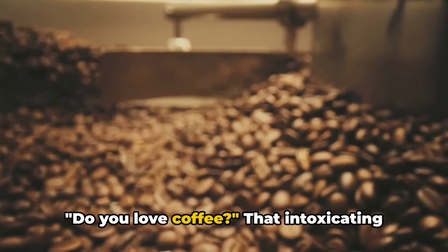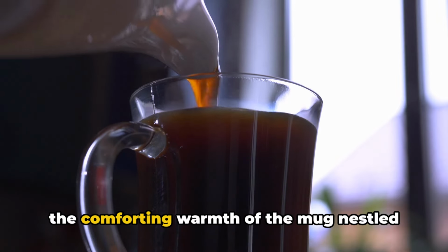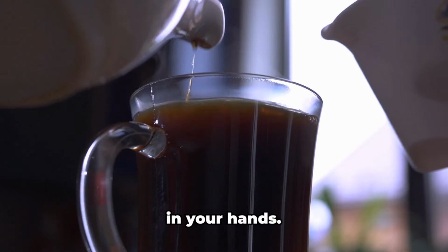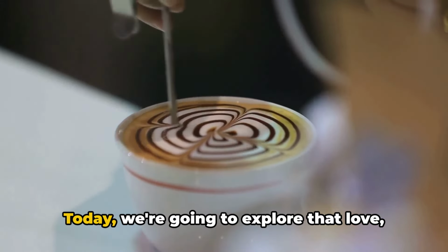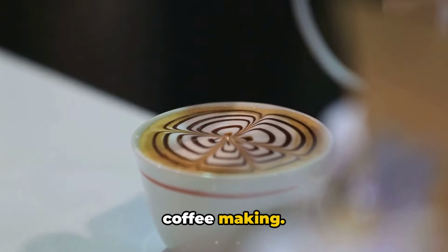Do you love coffee? That intoxicating aroma that greets you in the morning, the rich flavor that dances on your tongue, the comforting warmth of the mug nestled in your hands. Today, we're going to explore that love, diving deep into the science and art of coffee making.